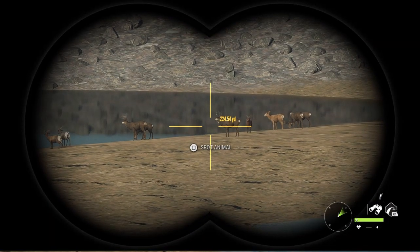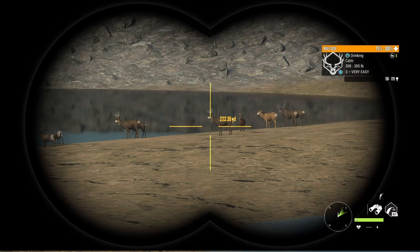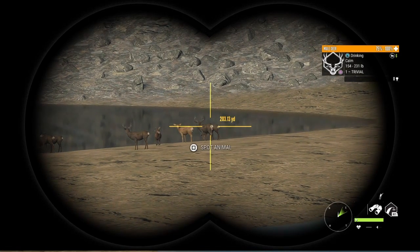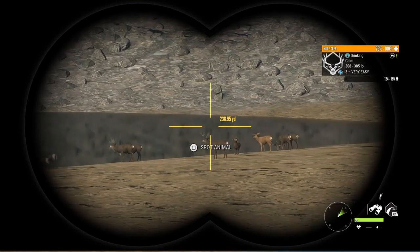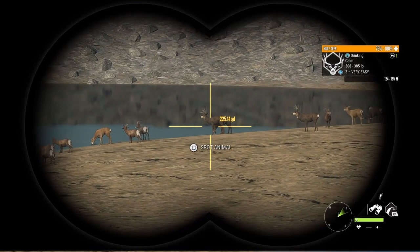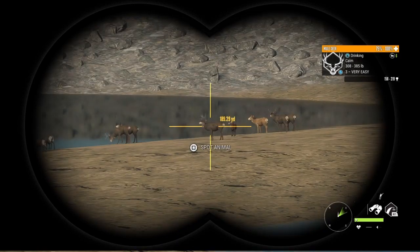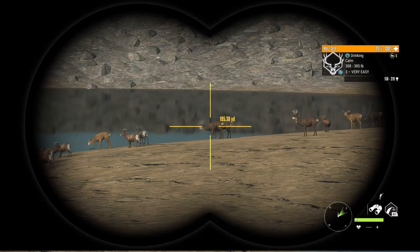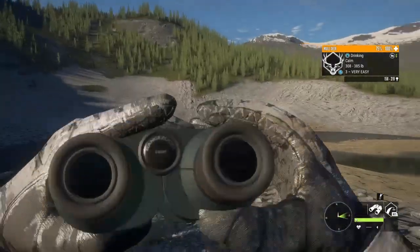So I actually got a good looking level 3 buck right there. Actually, I think this is the guy. This one's actually bigger, I think. Actually, this is the bigger one. Okay. It's been quite a while since I've hunted some mule deer. But I think I'm going to go for him.